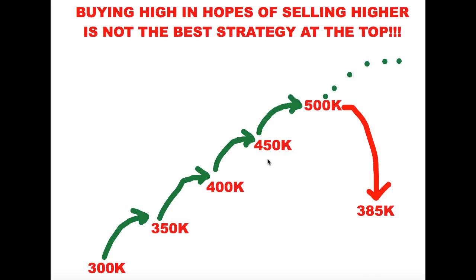Now, this guy getting in at $450,000 is like, oh my God, I watched this house on the market go from $300,000 to $350,000, and I missed out on it going from $350,000 to $400,000. Damn it, I'd rather buy it right now. So he gets in, and he's like, look at how fast this thing keeps going higher and higher and higher. Maybe it's going to go to $1 million. So he doesn't sell it at $500K.